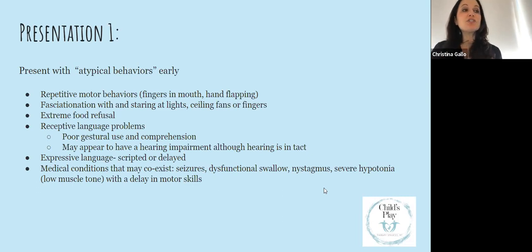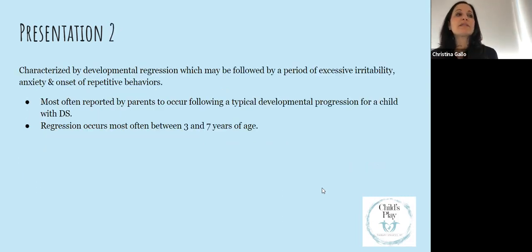So if we can move on to the next slide, this is also what we see in ASD in general, where a child was developing along the typical developmental progression, and that developmental progression meaning typical for a child with Down syndrome. And then when they hit the ages of 3 to 7, there's regression. That developmental regression includes a loss of skill, a loss of language, and it often is followed by a period of excessive irritability, anxiety, and onset of repetitive behaviors. So within the population, these are the 2 presentations that have been identified as pathways to that diagnosis.